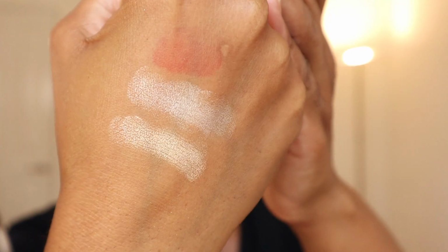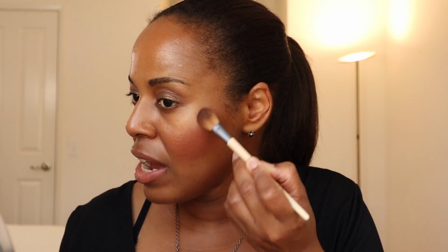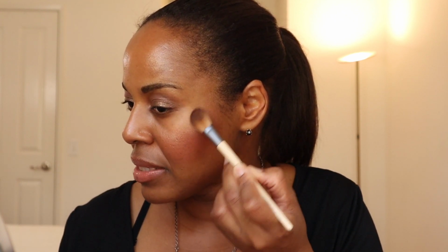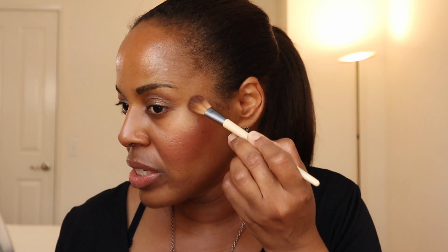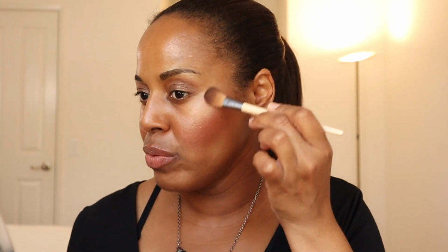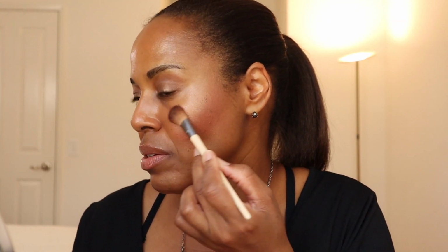I see why they're popular. I'm going to put the gold one on first, to show you what it looks like on its own. Then I'm also going to show you how it looks mixed, like I said I mixed mine. But I haven't seen anyone with darker skin show the lighter one. You might think, how is it going to look on my skin tone if that's the shade I want to pick up?